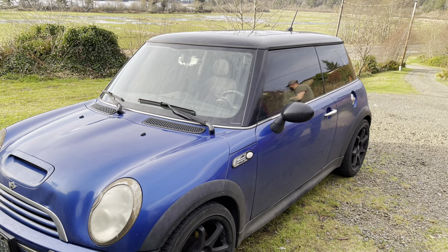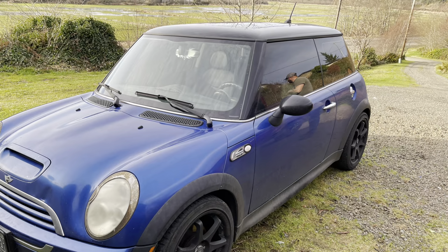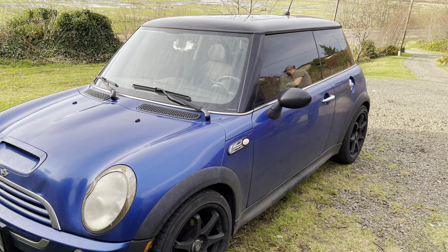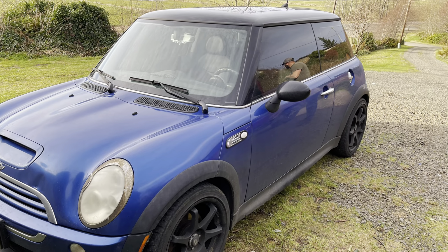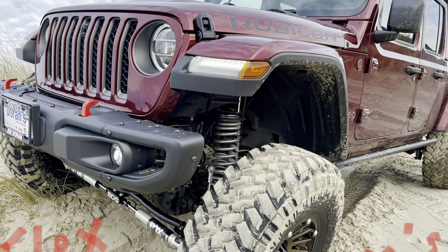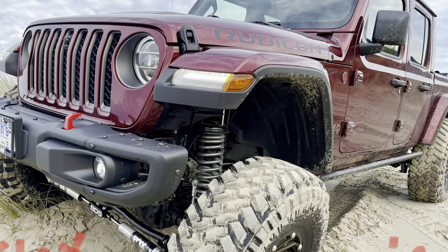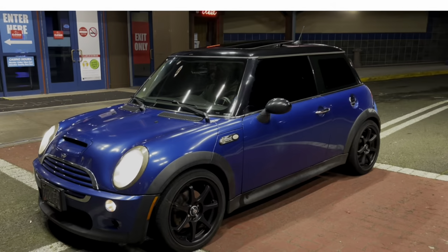All right, guys. Hey, today we went down to Sand Lake, Oregon to test out a 2021 Jeep Gladiator that Jared had installed a lift kit in and 40-inch tires on his new Gladiator. While we were down there, we ran into a buddy of his that said he had a 2005 Mini Cooper that he wanted to sell. He said he wanted $1,000 for it. Had some issues and problems, but nothing really too serious.